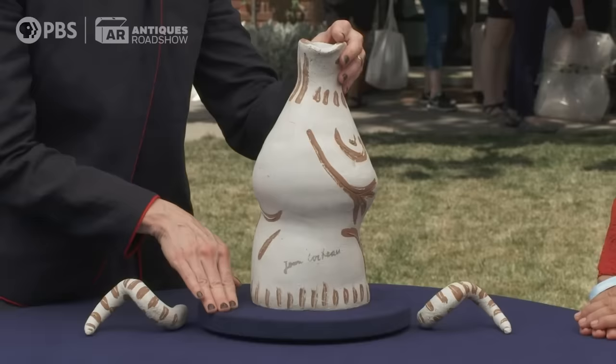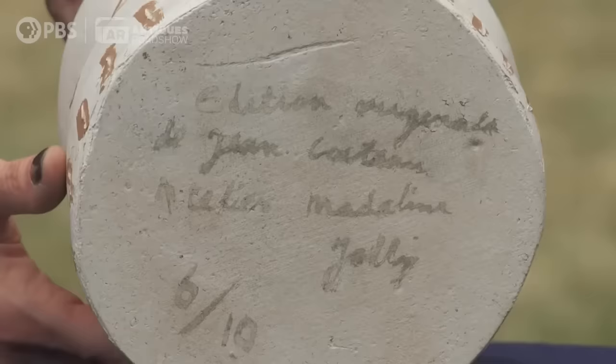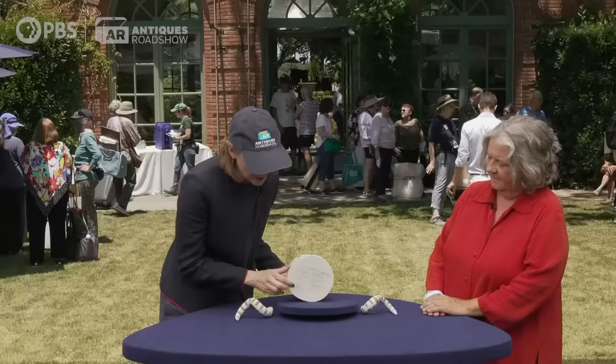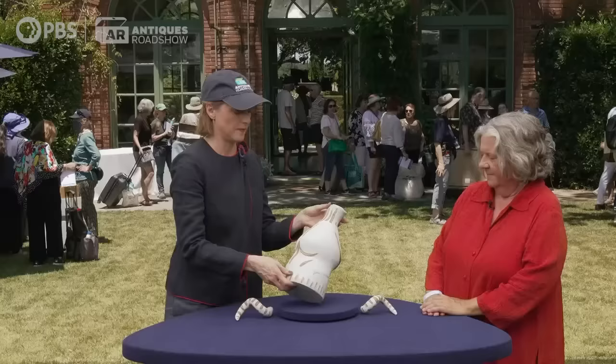And then you can see on the bottom, it says here, original edition from Jean Cocteau, Studio Madeleine Jolie, 6 out of 10. Marie-Madeleine Joly and also Philippe Joly, the two of them were artists and had this ceramic studio. They were in Villefranche in France, which is a very small edition, but this is the first time I've seen this particular one. Picasso editions are often much bigger.